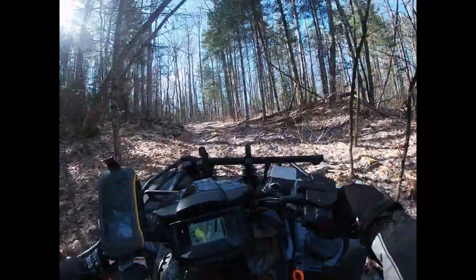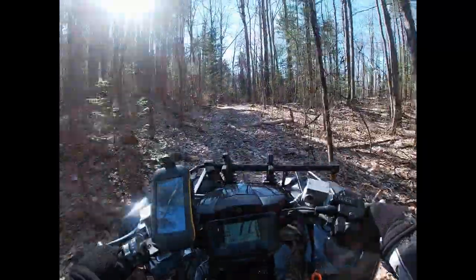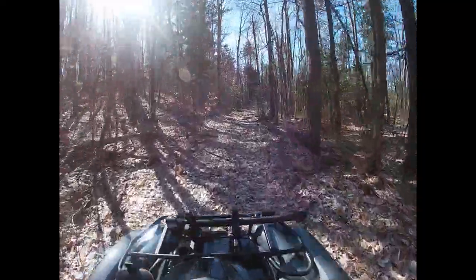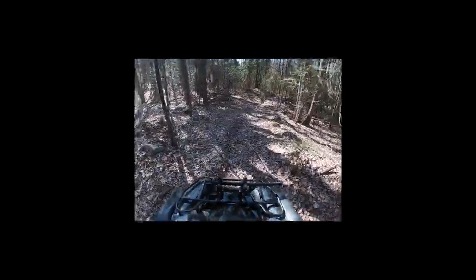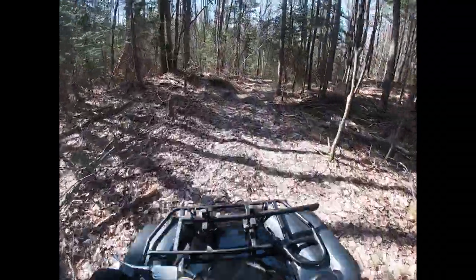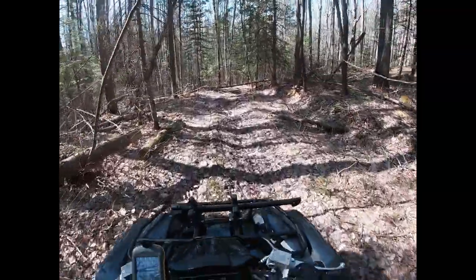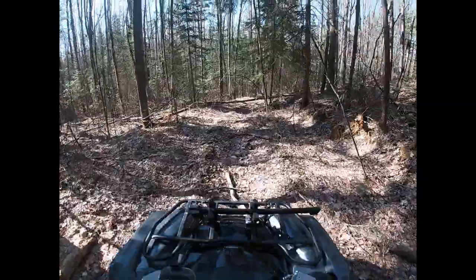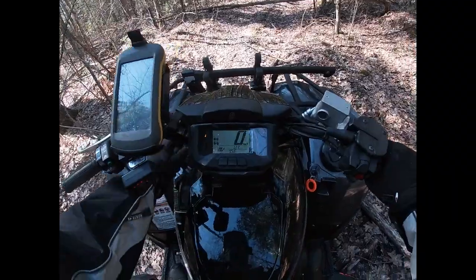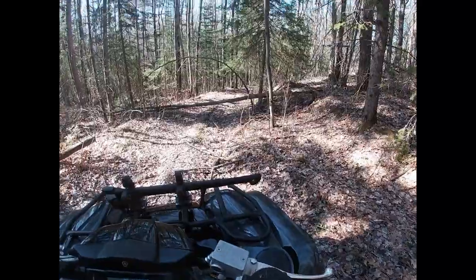Somebody cut that tree down, that's good. Somebody's been through here already. There's a bunch of these trees that have been cut through already. Oh, I'm going to have to do a cut job here. Hopefully that's not hardwood. I don't think, no, I think it's cedar. Should be able to get through that, no problem. Okay. I gotta cut through that. I can't drive over that one.